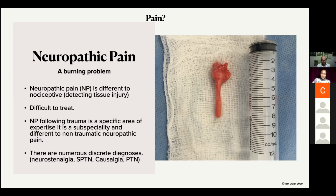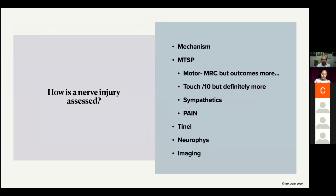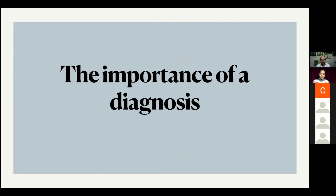Cool. Okay. So, summary: mechanism, I might try something proprioception, motor using the MRC grade. We're going to assess touch out of 10, but remember, we're going to ask people how it's feeling. Is it weird? Does it feel strange? We're looking at sympathetics. We're thinking about neuropathic pain. We're testing for the Tinel sign. And then there's nerve testing and imaging, which we can do another talk on another day, but they don't really help unless you've got much of a clue from the others.